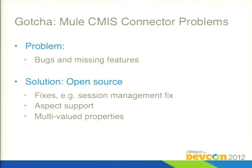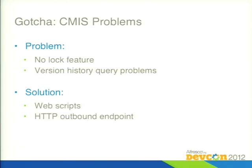If we'd been working with a closed source vendor, we'd have been submitting a support ticket and waiting for a solution, and I don't know what the impact would have been to our development timeline, but it wouldn't have been good.